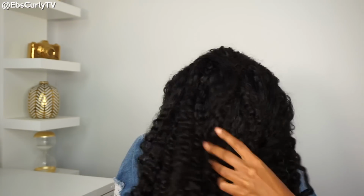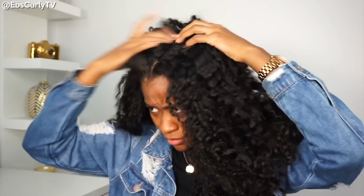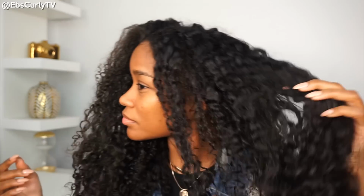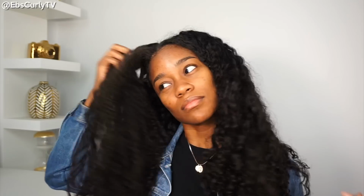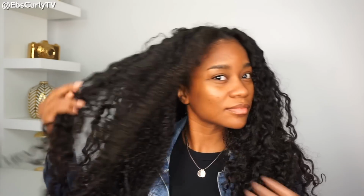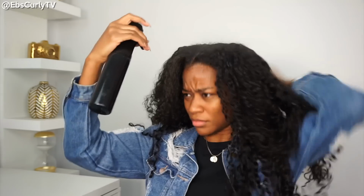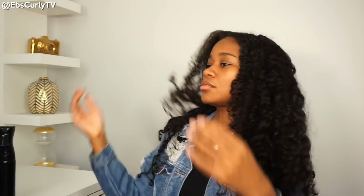My hair is, I don't really know how to put it into words. It's nothing really special. It doesn't look that much different from day 5. My hair is still losing moisture, but it's not yet completely dry. So at this point, I'm going to just go ahead and put it in a ponytail because I'm definitely not going to wear it down.